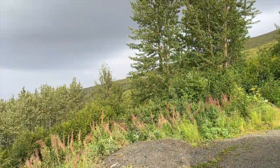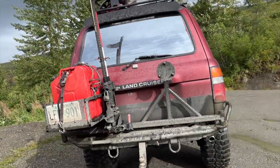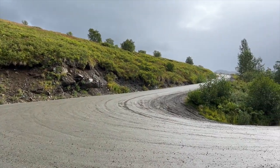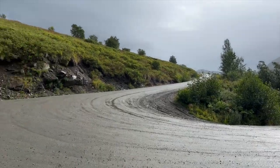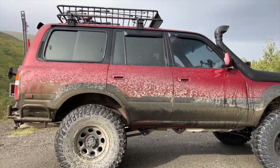But man, it is a beautiful, beautiful morning. The nice thing about these morning runs, there's not a lot of people on the road right now. It's a Saturday, but so far I've only seen 2 or 3 cars coming this way, going back where we came from. And then the other trucks that were offloading their ATVs and stuff, but there's not that many people.